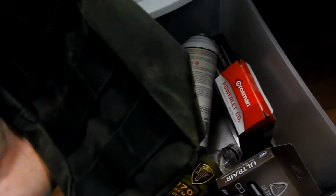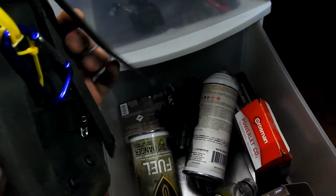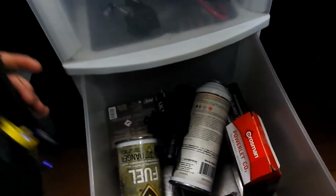In this container is a bunch of screws, springs, bolts, and extra pieces that I might need at some point. Even though I'm not a techie guy, it's nice to organize and to keep all those spare parts. I recommend it. And here I have this little tactical pouch, which is actually full of BBs right now because this was where I was keeping spare ammunition.